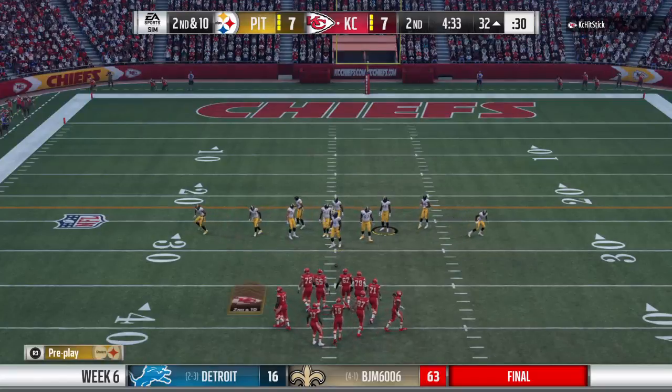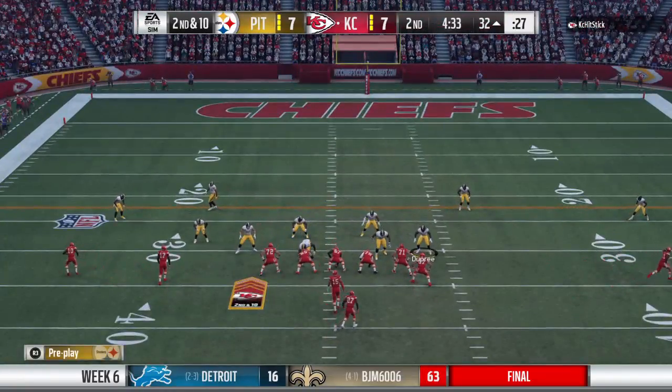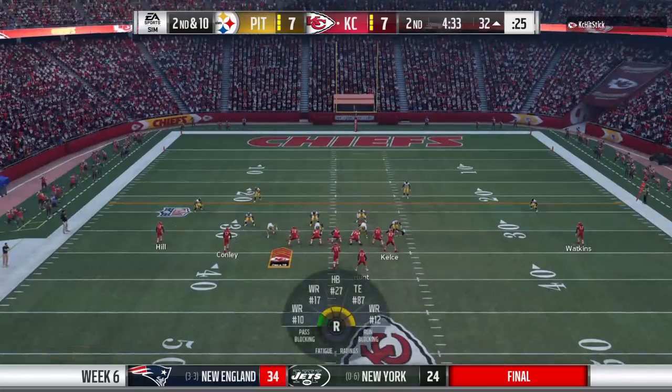You do that against this defense, they'll make you pay, won't they? Yeah, they certainly will. They react very quickly to the thrown football.